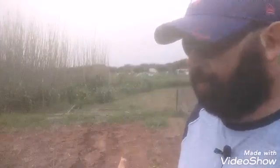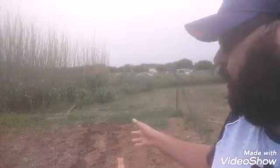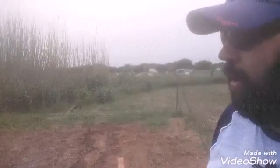Something I did forget to mention in the last video. I don't know if you guys can see it on camera, but I did put a fence up all the way around here. I think it's just a 2x4 little wire fence. I've got some more fencing coming up so I can do the rest of this property that's right here next to the house.